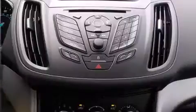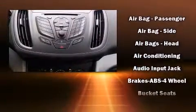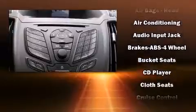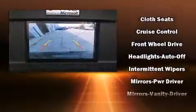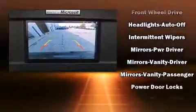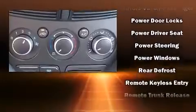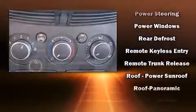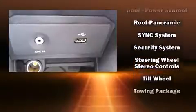Ford ensures the safety and security of its passengers with equipment such as head curtain airbags, front side impact airbags, traction control, brake assist, ignition disabling, and four-wheel disc brakes with ABS. Electronic stability control ensures solid grip atop the road surface, no matter how challenging the driving conditions.